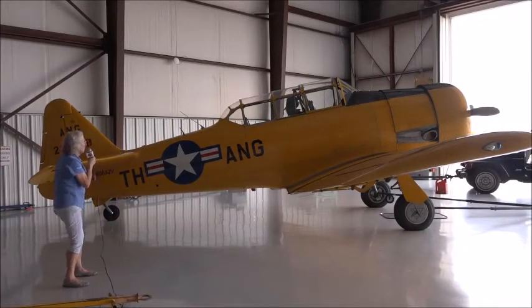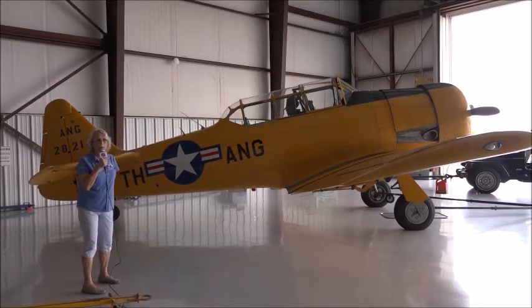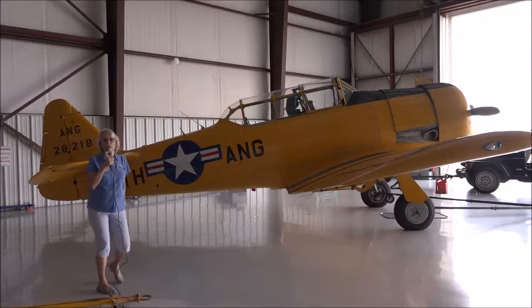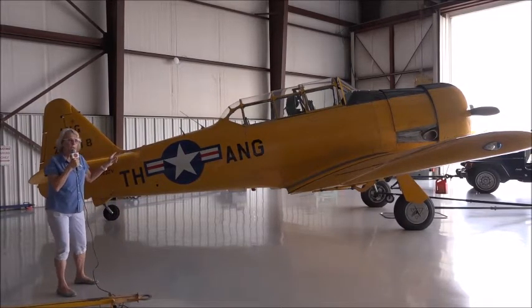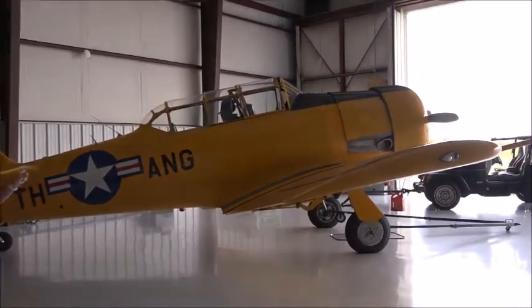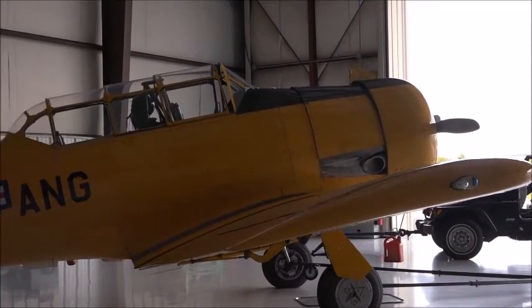T-6 Texan, called the pilot maker and still the pilot maker today. Another fine North American Aviation aircraft, just like the Mustang. This was the plane that all pilots flew before they jumped into any of the bigger and more powerful fighters of World War II, and even today. She's not tricky, she's not slippery, but she is demanding, and she demands that you know all the rules of flying or she's going to smack you hard.